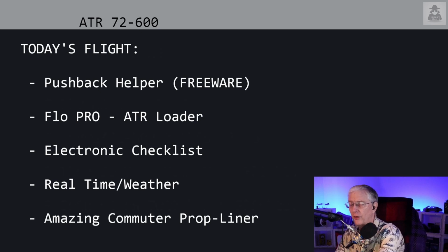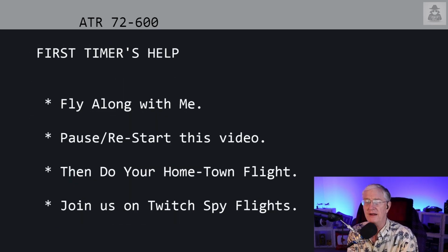So what should you do if you would like to learn to fly the airplane? Fly along with me. Hit pause on the video, load up your sim, get your airplane, put it at Edinburgh, and let's fly along. One difference, though, the weather may be different for you since this is a recorded video, so the runways might be a little different, but that should be okay. One of the cool things about this is you get to pause and restart the video. So if I do something a little too fast, you could roll back the video and maybe catch something, and I'll try and go really slow with some of the things that I do.